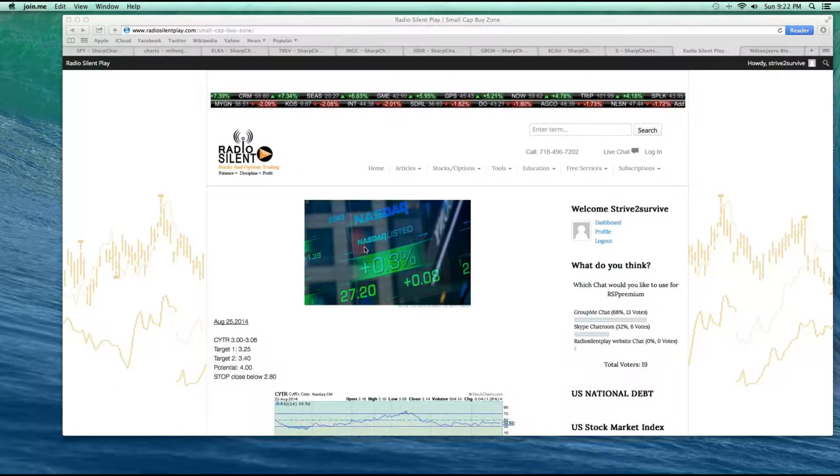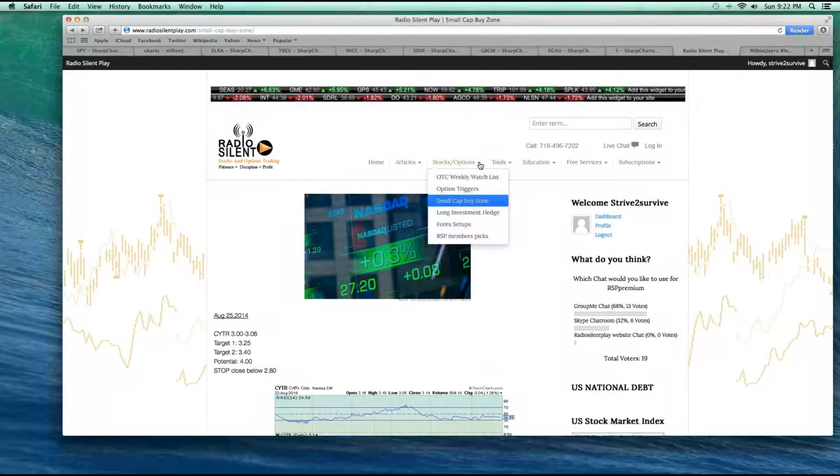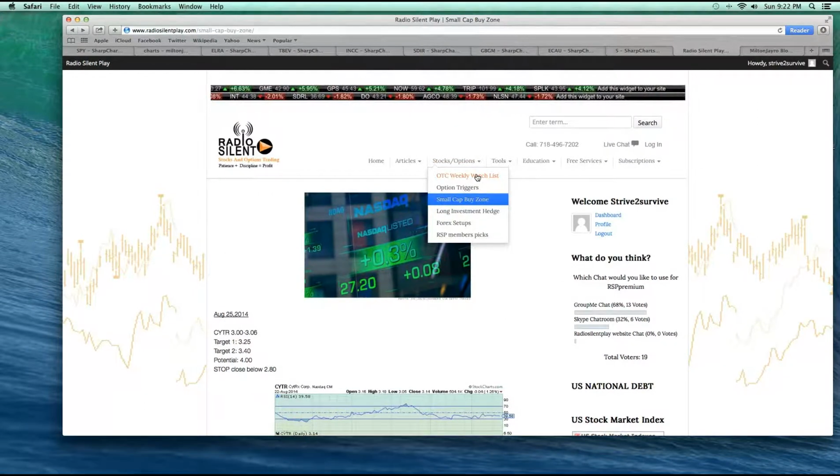At least most of them won't go bankrupt. Okay, so those are your small caps. Going over some options next. Do we have any questions on the small caps before I move along?